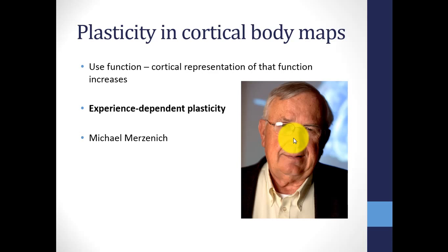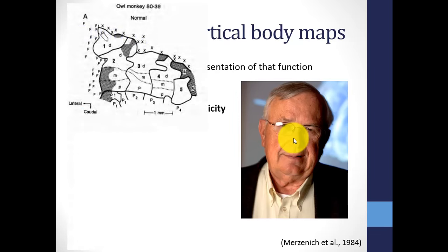And just to give you another example, this was a study done in 1984 where you can see here there's an owl monkey. This is the normal owl monkey where all digits are in place, nothing has been done, and so you consider this like a pointer finger, the second finger, the third finger, the fourth finger, and the fifth finger. You see that they all have this representation.